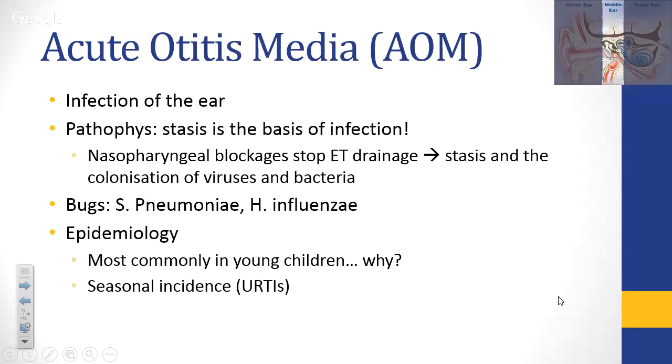So it's basically infection of the middle ear. The pathophys is that stasis is the basis of infection. You generally get nasopharyngeal blockage that stops the eustachian tube from draining. So this will be like an upper respiratory tract infection. You'll have mucus and all sorts of gunk in the nose, and that'll block the openings of the eustachian tubes, and then those viruses or bacteria can climb up. And those are the main bugs.